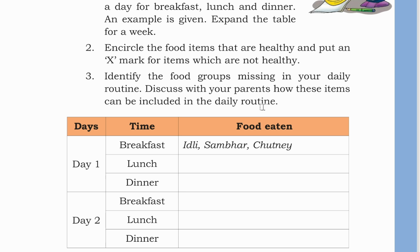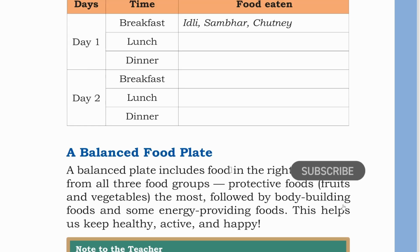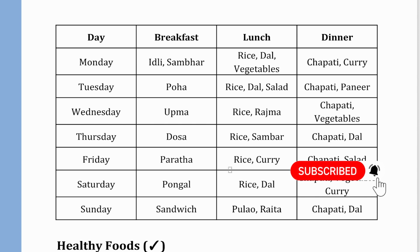ठीक है? If a bodybuilding food is not included in your diet, it is not present in your diet, so you can talk to your parents. आप अपने parents से बात कर सकते हो that I need to include some bodybuilding food. ठीक है? So like that you have to prepare your 1 week chart. ठीक है? आप ऐसे prepare कर सकते हो.